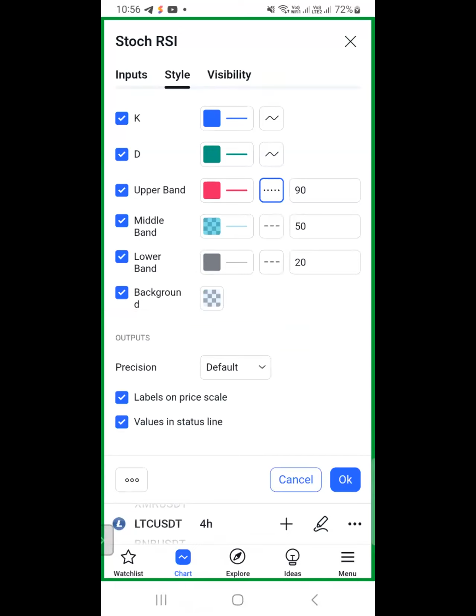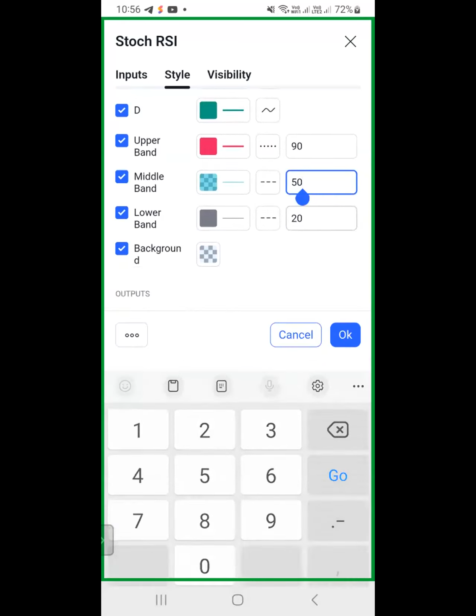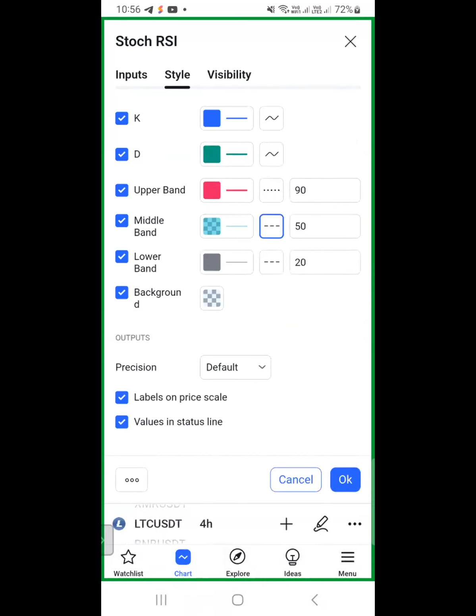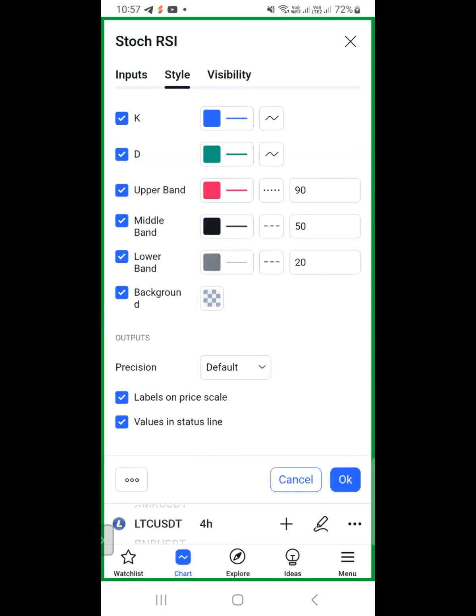Go to the second one, the middle band, change the color, increase the thickness. Leave it at 50, it's okay. But change the color of that middle band, another color entirely, so like black or any other color. Then increase the thickness. Have you picked the black one? Yeah, that's okay. Then save it. Click OK.